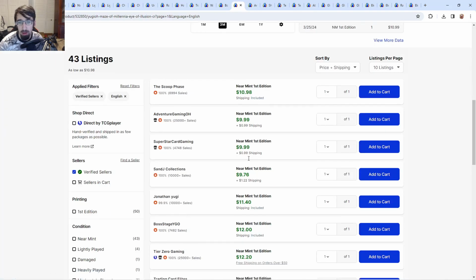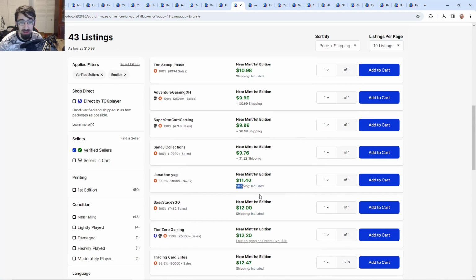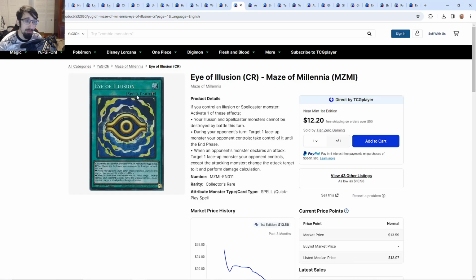Eye of Illusion CRs. These are $10, $11, $12 here. Quite cheap for these. Remember, we are getting more Illusion support. We are getting the Walking Anti-Spell soon. And this card protects it by battle, right? It's kind of like a mind control, and you just have to have an Illusion or Spellcaster monster, right? So it's kind of like a Spellcaster card as well. But it's a quick-play Change of Heart, which is pretty nice, actually.